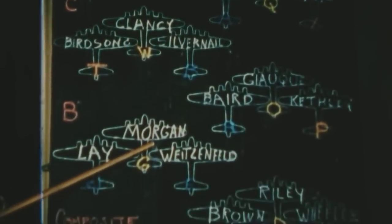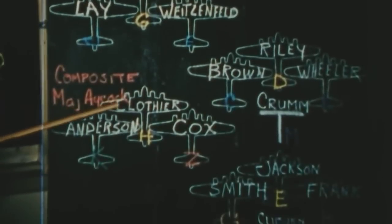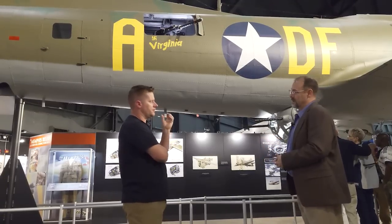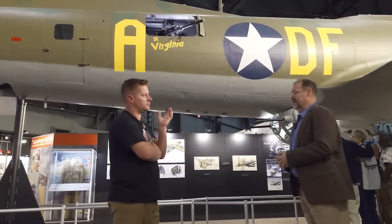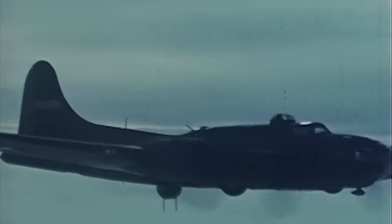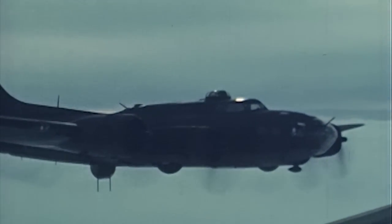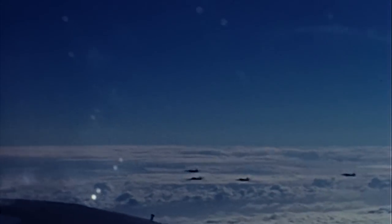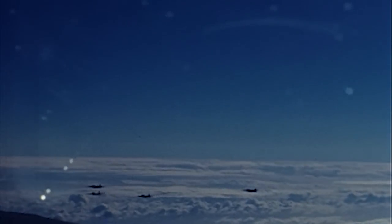Okay. And then, like I said, the A was simply just, there was a B, there was a C, there was a D, and so on. So how many aircraft or bombers are we running in a squadron? In an ideal situation, there would be about 12, but sometimes due to losses, that could be a lot lower.